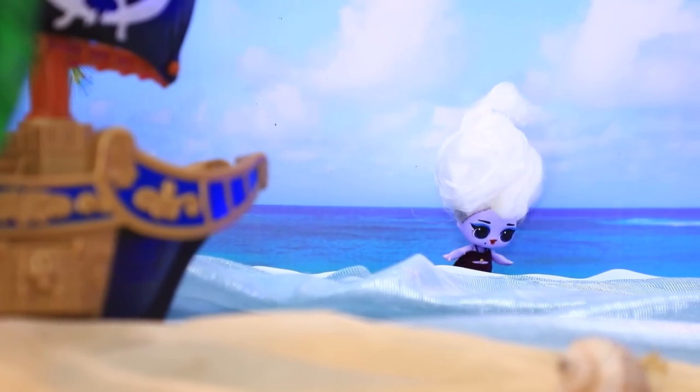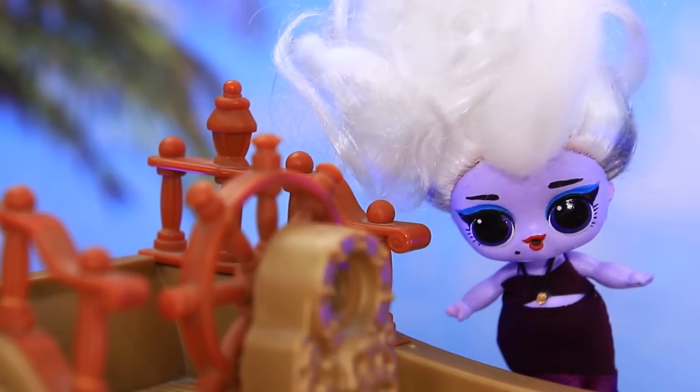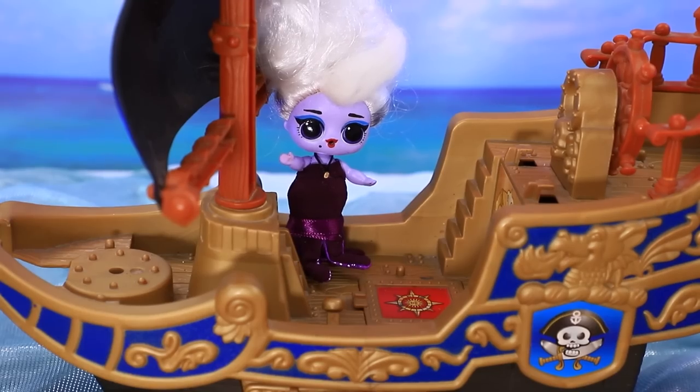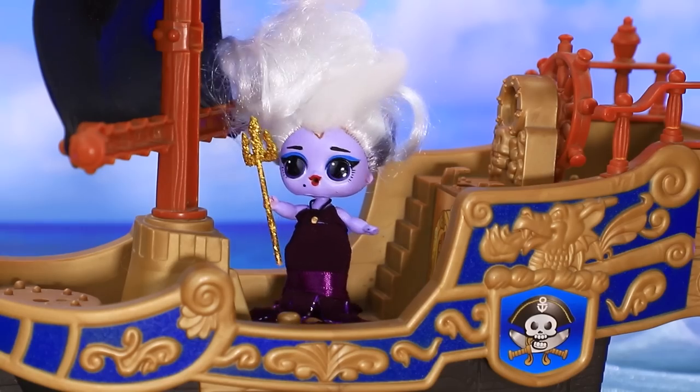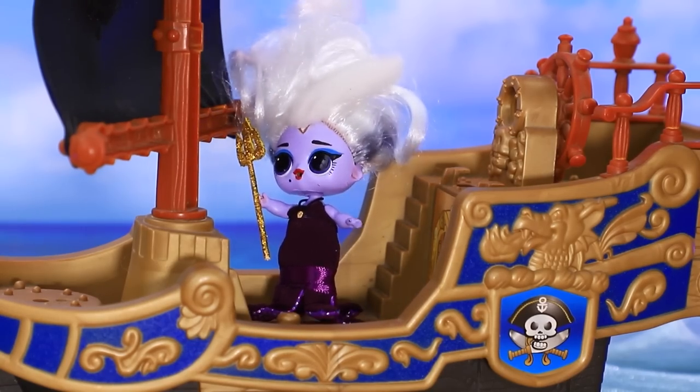Ursula peeked out onto the shore. Well, well, an abandoned pirate ship. Maybe I'll find something. Let's look inside. Oh, what a find. With the magical trident, I'll be invincible.